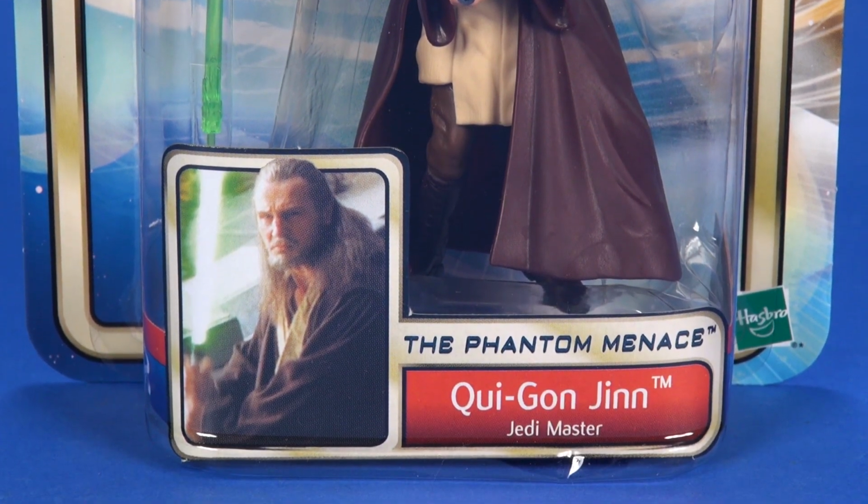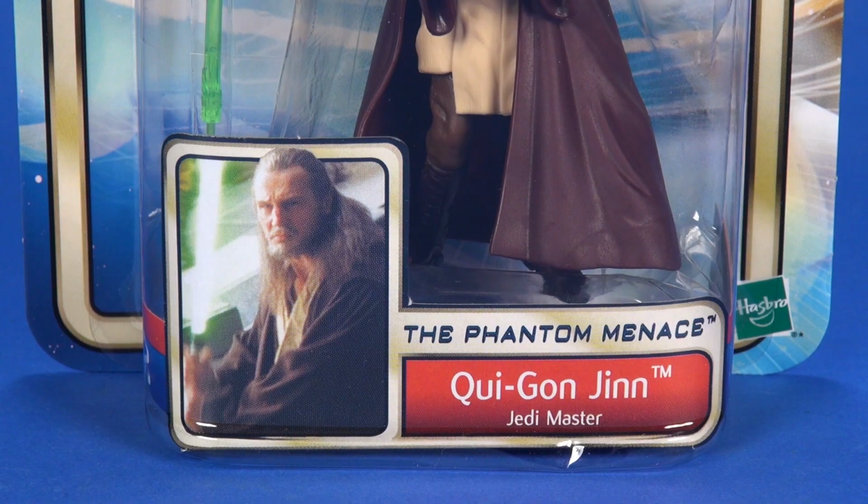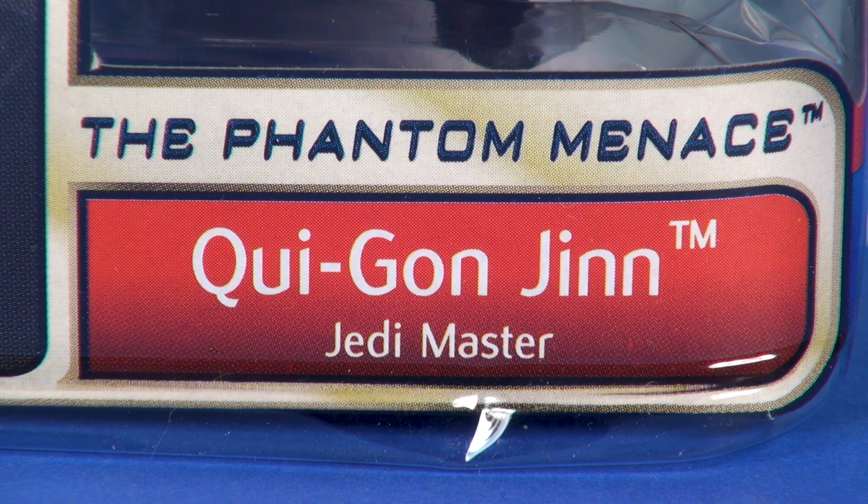And then on the bottom, you got a photo of the character that you're getting from the movie. And then off on the right, the name of the movie from which this particular version of the character is from. So, as you see, Phantom Menace. And then his name and kind of a little specification.